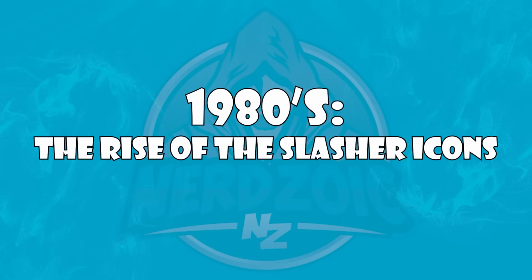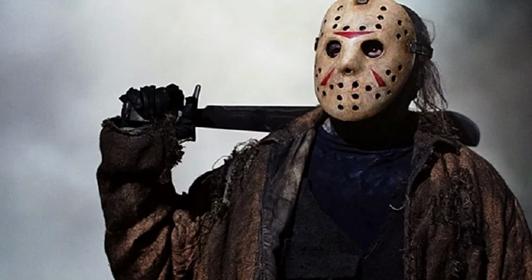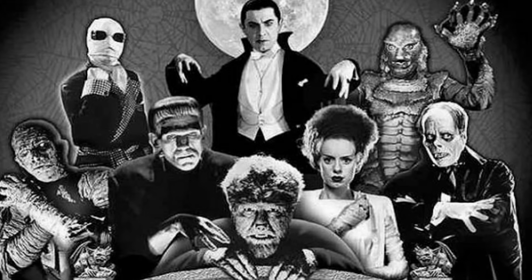The 1980s were a pretty remarkable era for horror fans in general due to a new breed of horror characters that were introduced. Freddy Krueger, Jason Voorhees, and Pinhead are among the most iconic we have ever gotten. But you can't keep a classic down, and the 1980s brought yet another rebirth of the classic Universal monsters.